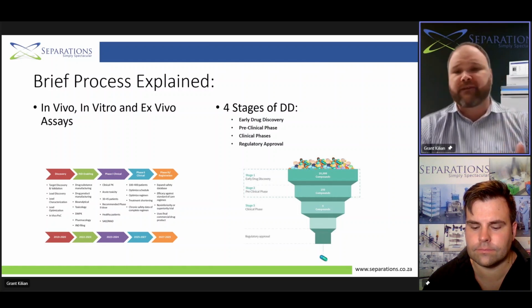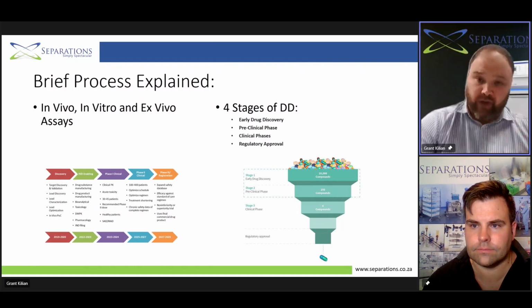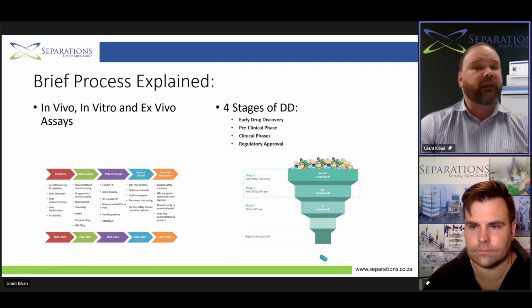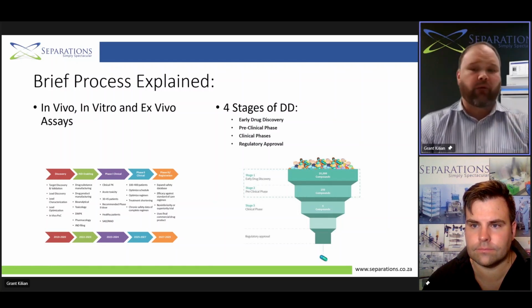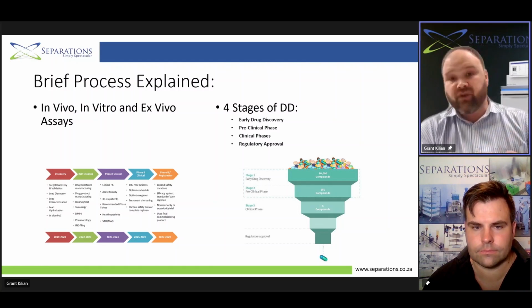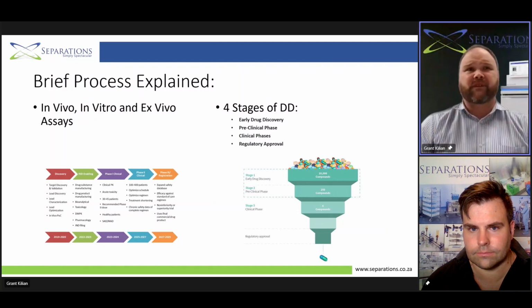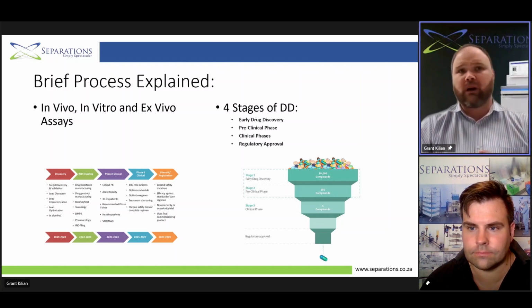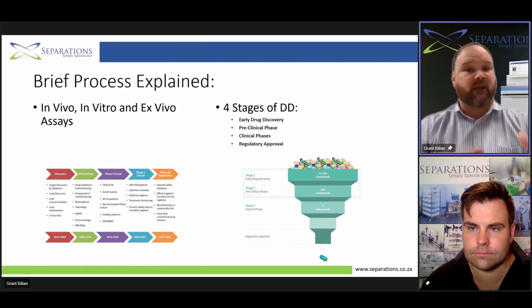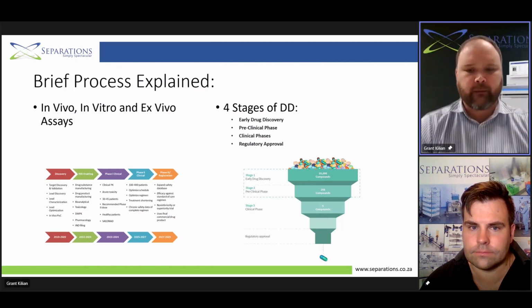In this case, I've just highlighted 4, but you've got early drug discovery, preclinical phase drug discovery, you've got your various clinical phases of drug discovery, and then finally you've got registration and regulatory approval of your drug of interest. And what we see in the region is typically most of the guys are doing early drug discovery type work as well as preclinical phase. There's some very advanced groups of scientists in Africa, really amazing individuals doing fantastic work, that have actually got some candidates in clinical phases and in the regulatory approval stages. So it's a very exciting space, very up and coming on the continent.